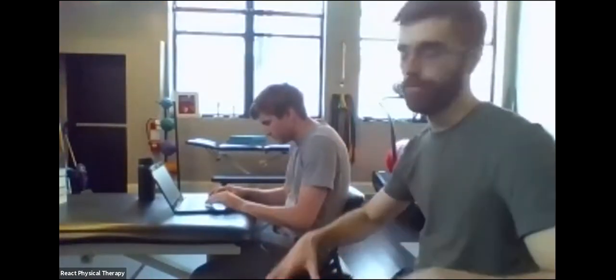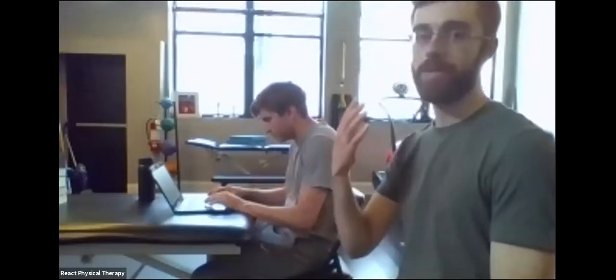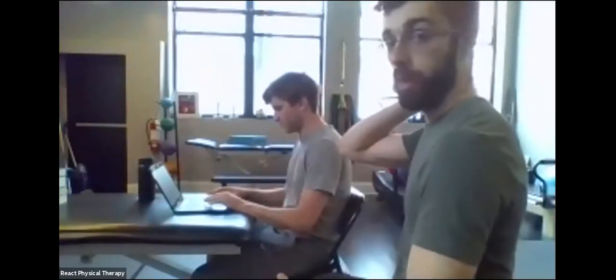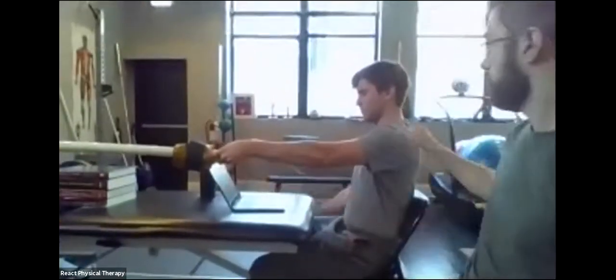Well, it goes back to, if you remember anything from high school physics, which most people don't, torque. If a weight is farther away from its point of rotation, it produces more torque, which requires more from the muscles in your neck to keep your head up. A great way to demonstrate this is with a pole and a weight. Dan, I'm going to have you reach your arm forward and hold this. There you go. Right now on this pole I have a 3-pound weight, and Dan has no struggle holding it up.